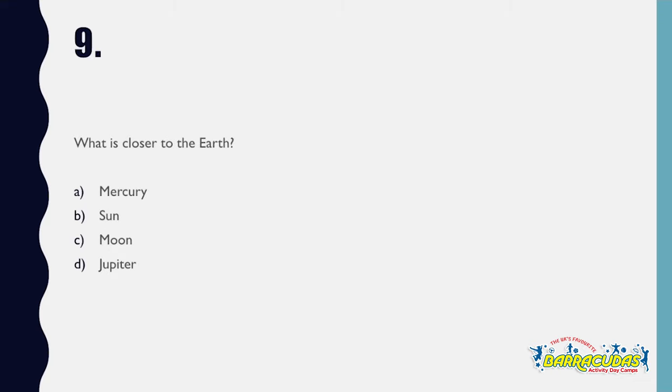Number nine. What is closer to the Earth? A, Mercury, B, the Sun, C, the Moon, or D, Jupiter? Number 10. What type of fish is Nemo? Is he a goldfish, a clownfish, an orange tang, or a guppy?